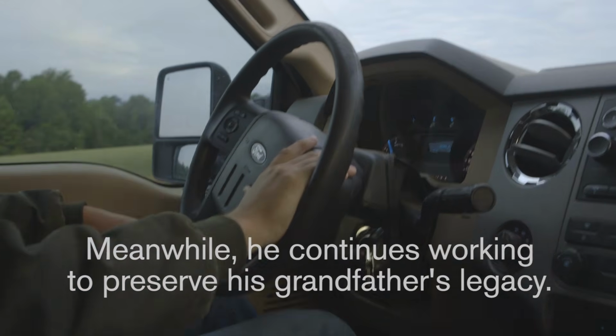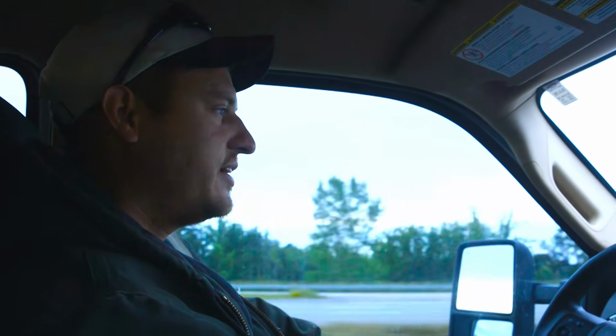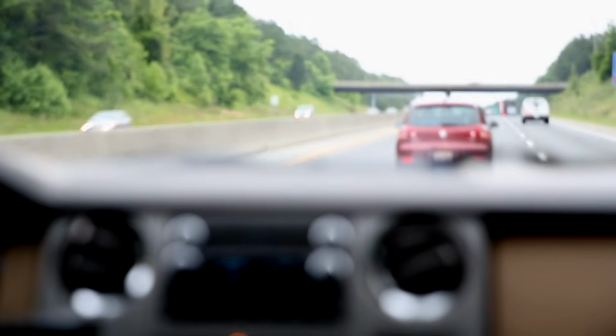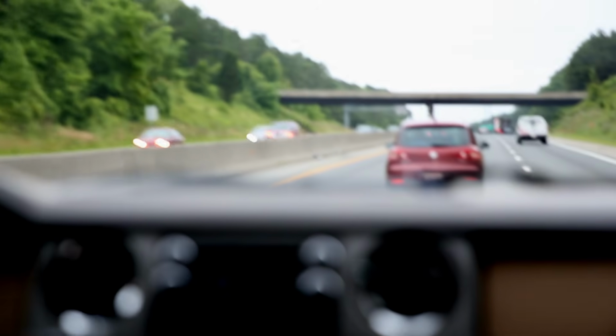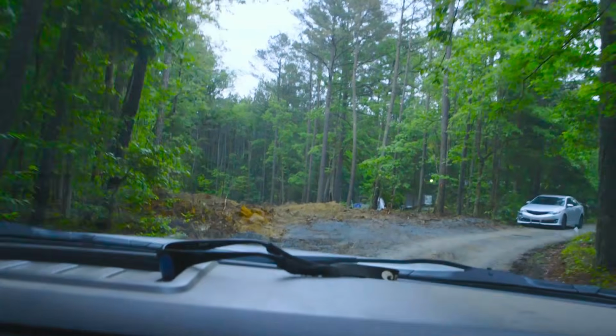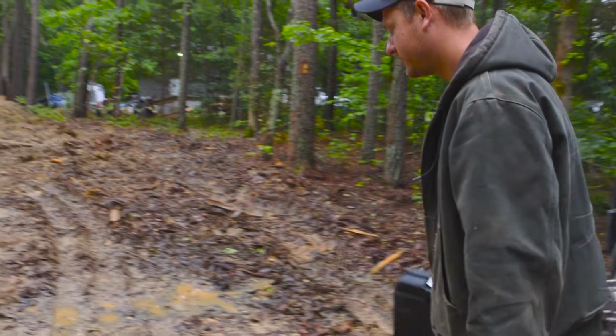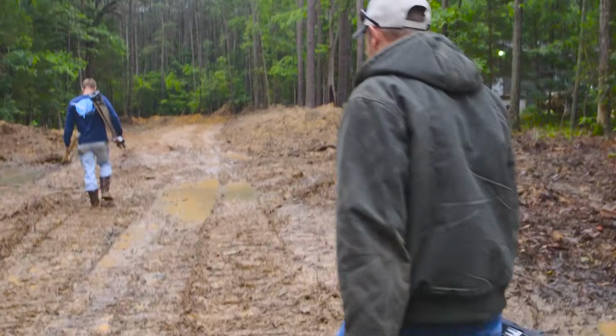So on the project we're working on up here today, we're building a road in to a farm. But today we're mainly going to focus on building a barn pad. All right, let's go on our quarter-mile walk. Find some equipment.